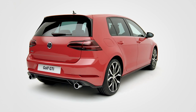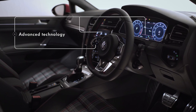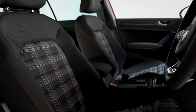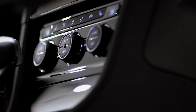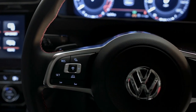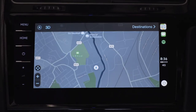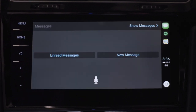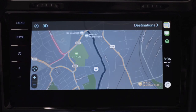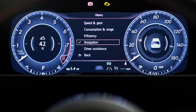of the GTI. On the inside, the GTI is packed with technology and high-quality fittings: heated Jakara sports seats with red stitching, Climatronic two-zone automatic air conditioning, and a leather multifunction steering wheel. Active Info Display, Discover Navigation, Car-Net Guide & Inform, and App-Connect allow you to control your technology easily, while the optional Discover Navigation Pro with the pioneering gesture control adds even more convenience.